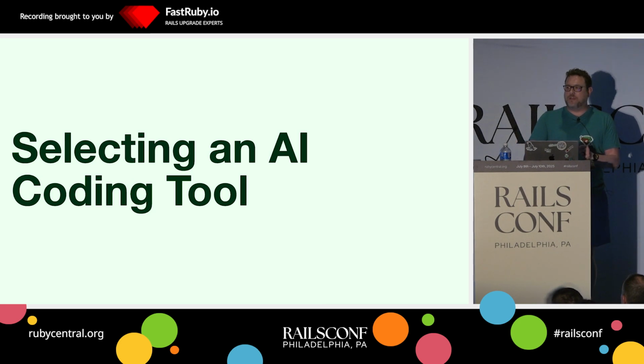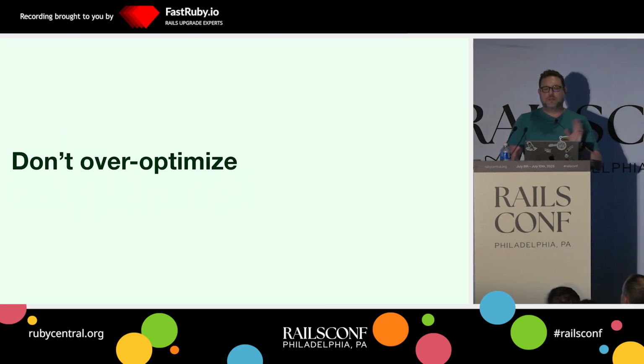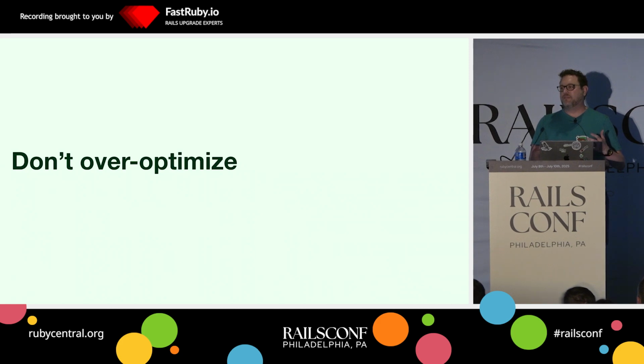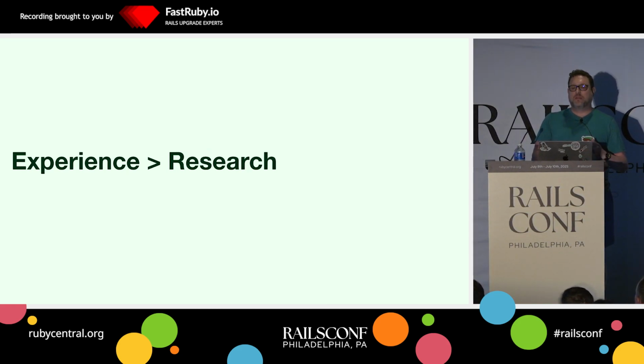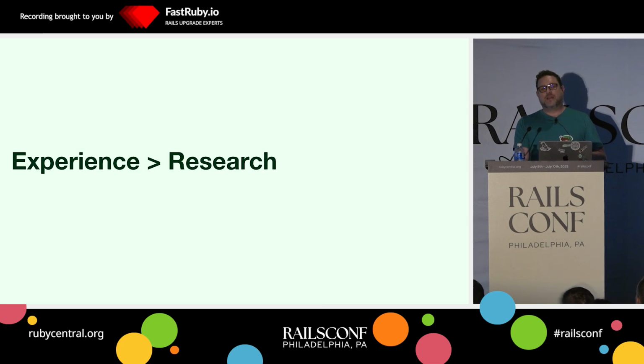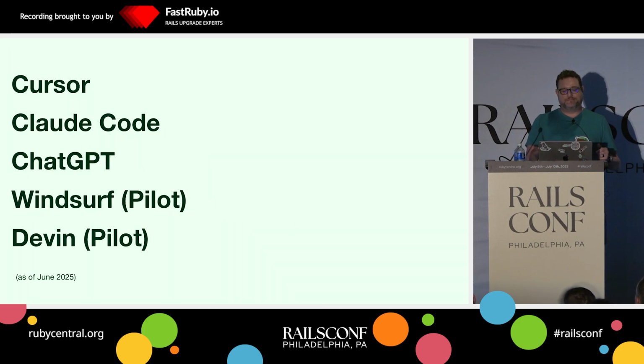So to get started with AI coding, the first thing you need to do is to select a tool. Don't spend too much time on this. Don't overthink it. This is the gold rush era of tools right now. There is a ton of them. They're evolving constantly. Keeping track of this stuff is a full-time job by itself, and it's probably not worth your time. Experience is going to be better than research. A day or two of experimenting with a tool will teach you everything you need to know. Now, tools are also improving quickly, so even a tool that wasn't very good a number of months ago might be reasonable today. Don't be afraid to experiment, and don't be afraid to repeat your evaluations in the future.